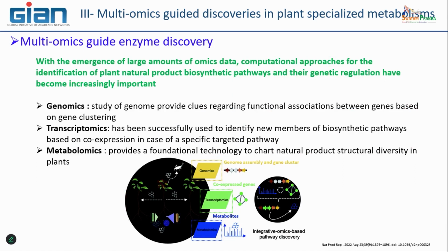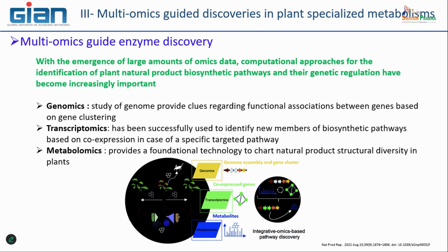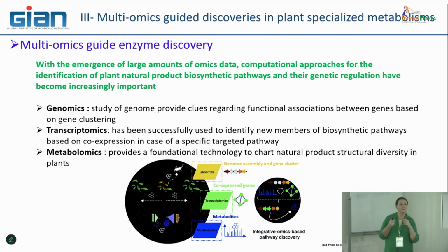So, in this condition, we can redefine a little bit what is genomics, transcriptomics, and metabolomics, because they are the three main omics sciences that are currently used to discover these new enzymes. So, genomics is always the study of the genome, but what is interesting is that they provide some new ideas or new clues regarding functional association between genes based on what we call gene clustering.